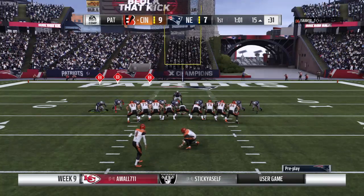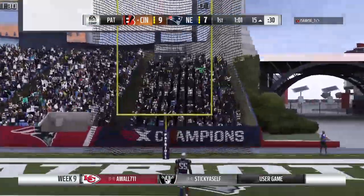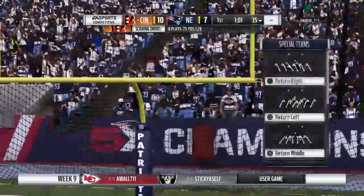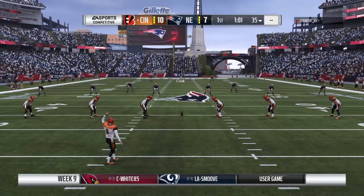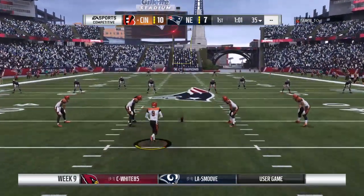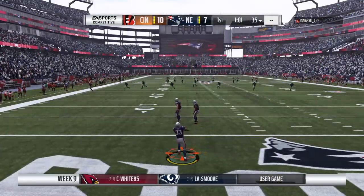We see this route all the time, but when it's well executed, it's a beauty. It feels like the fade takes forever to develop, like that ball is just hanging in the air. And the reason why is that the receiver is trying his best to work the defender inside and give himself space to fade away from him and catch the football. And that's exactly what happened there.